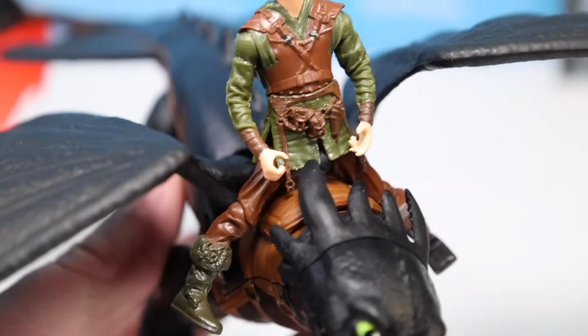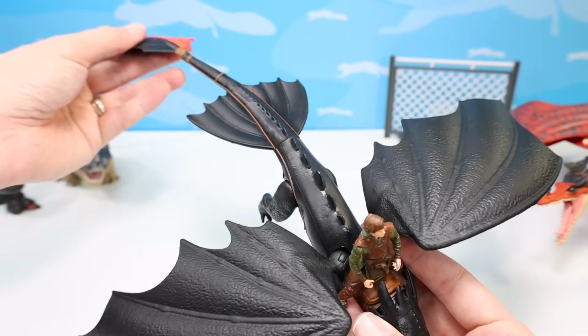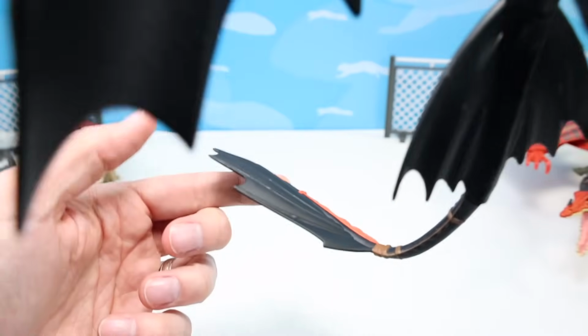So there are some good adjustments with this one, especially if you like the plastic wings, although this tail here has been in package for so long it curls in. I'm going to have to leave it under the Book of Dragons for a while to flatten it out.